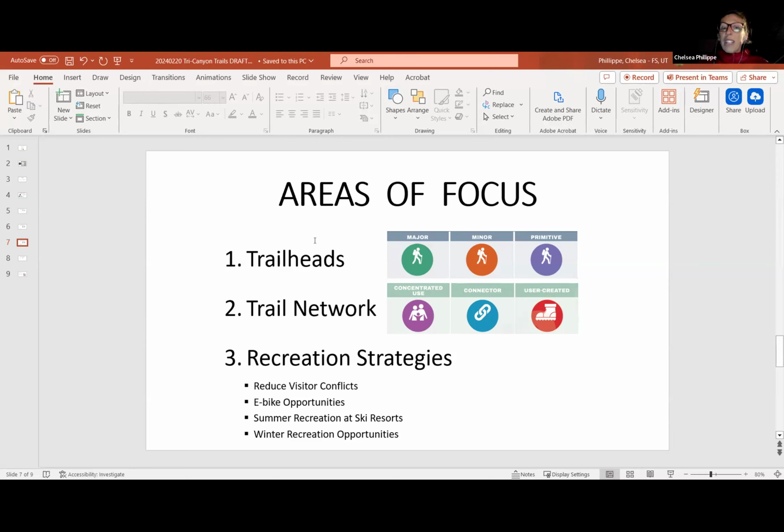And then how we might think differently about winter recreation, not necessarily at the ski resorts, but how folks want to come walk in the snow, snowshoe, cross-country ski. So those are some of the big picture things we're thinking about. And for our public comment opportunities, we'll have all sorts of maps with all of these laid out for people to look at, like where we're suggesting we put these connector trails, where we're suggesting we have bigger major trailheads versus the primitive trailheads.